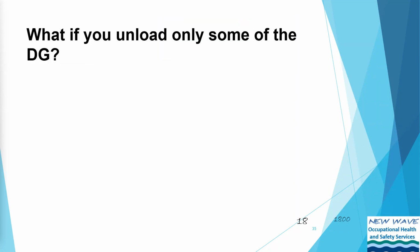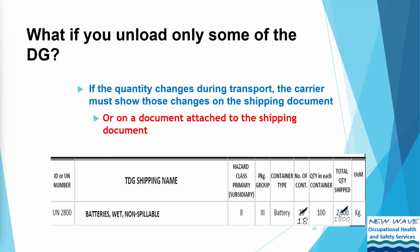Complication, though. We've all seen the oil or propane trucks delivering fuel to homes. They start out full, but they get emptier and emptier as they go along. But the shipping document must accurately list the quantity at all times. So what happens? The regulations allow a driver to alter the shipping document to keep the information accurate. This can be done by simply crossing the inaccurate number out and replacing it with an accurate one, as shown on the slide. Or, if there are many changes, such as with an oil delivery truck, by tracking the amount of dangerous goods on a sheet attached to the shipping document.